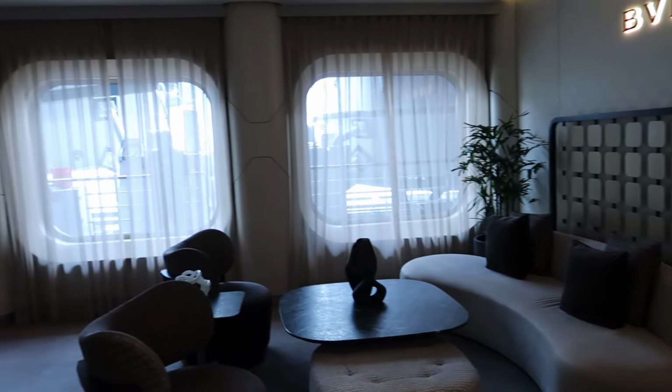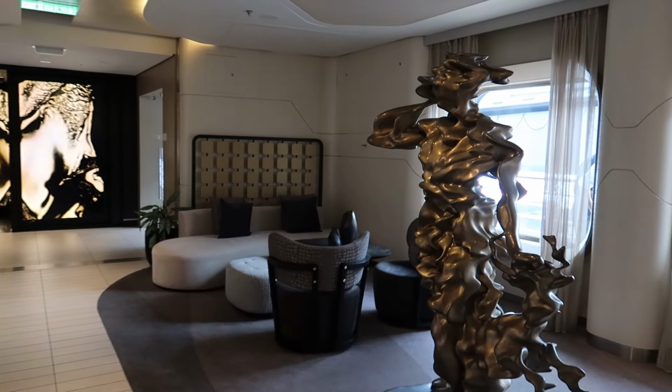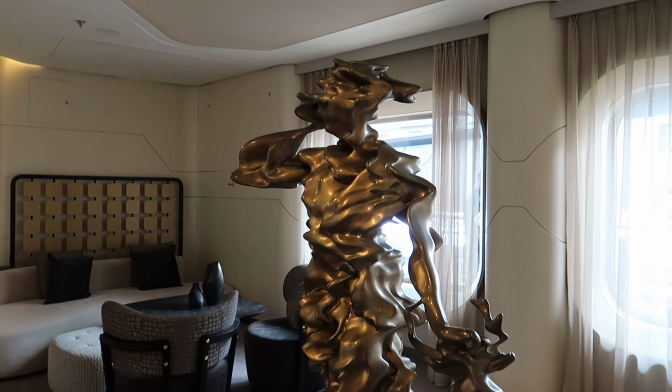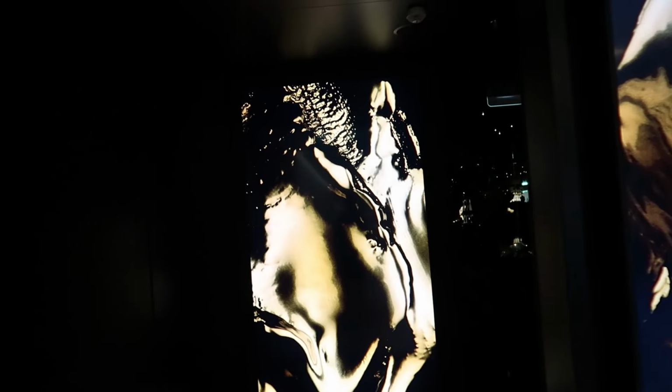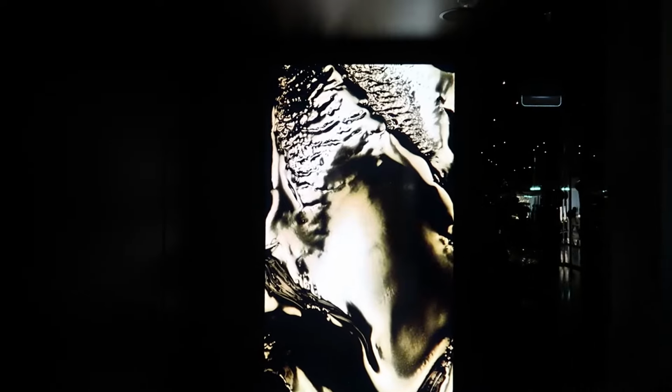Okay, so from the shops here, we've got another little lounge area. This isn't really connected to anything, it's just a separate lounge area to hang out at. Got a really cool sculpture here, and that's what I like about this ship, is there's all these really cool things to look at. All right, so this room's gonna be basically like a whole mirror room with lights and sound, so I'm just gonna head in and let you enjoy it.